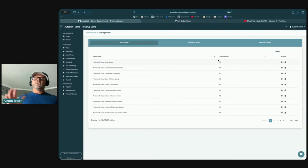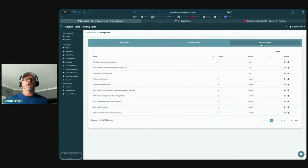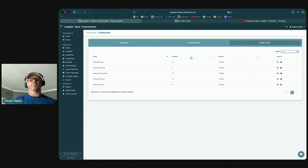At this point, I have to do them one at a time. That's a whole lot of work. So I'm going to scoot down here to the program library. In the program library, I can do it all right from there. There's probably going to be a Microsoft program here. Oh, there is an Excel program. It actually has 19 videos. I can assign that thing out.